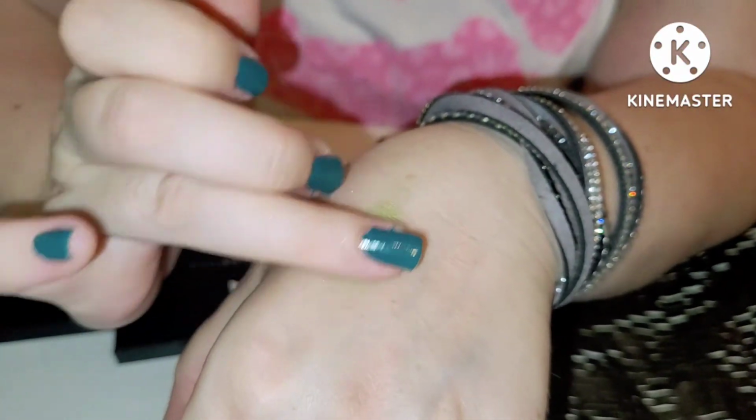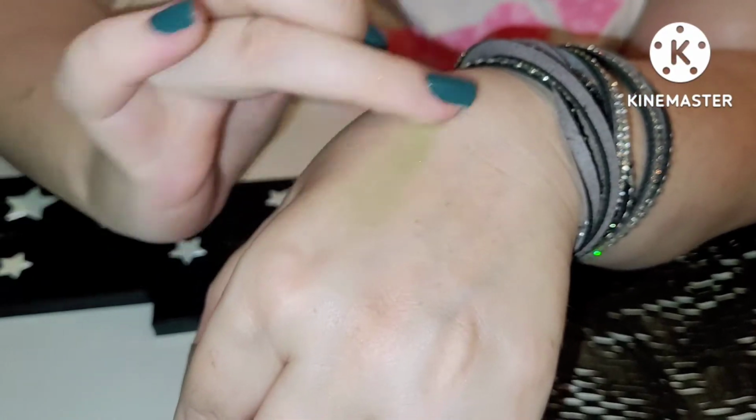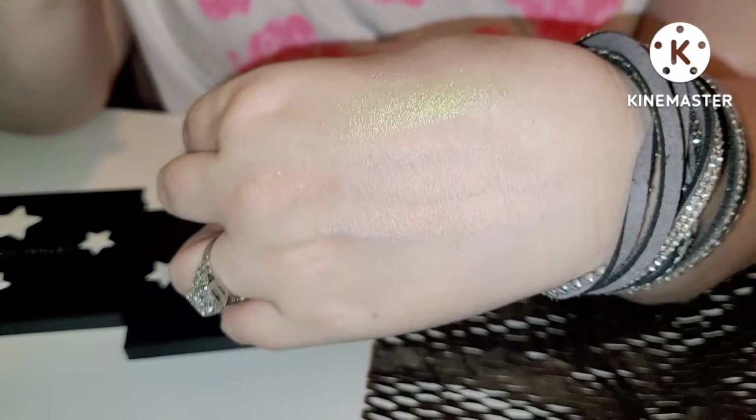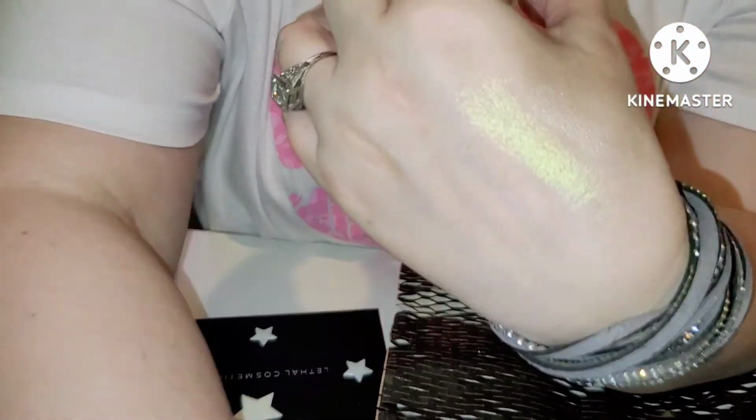I suppose you could call this a duochrome. It's green with a slight gold/yellow shift. Now isn't that just stunning? Absolutely stunning. And I was just going to pair those two together.